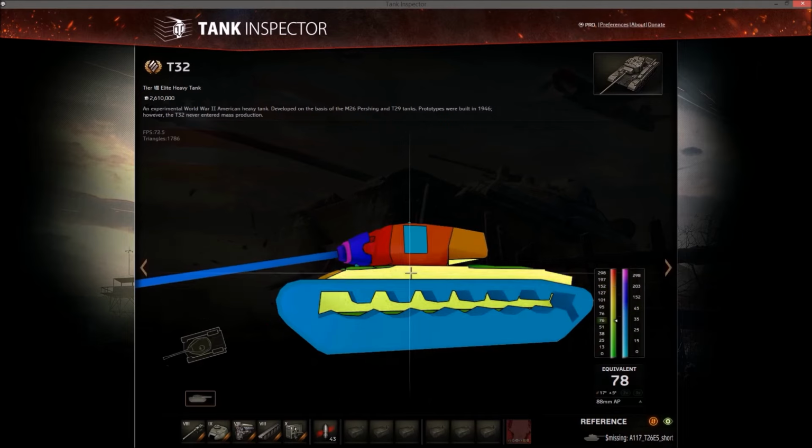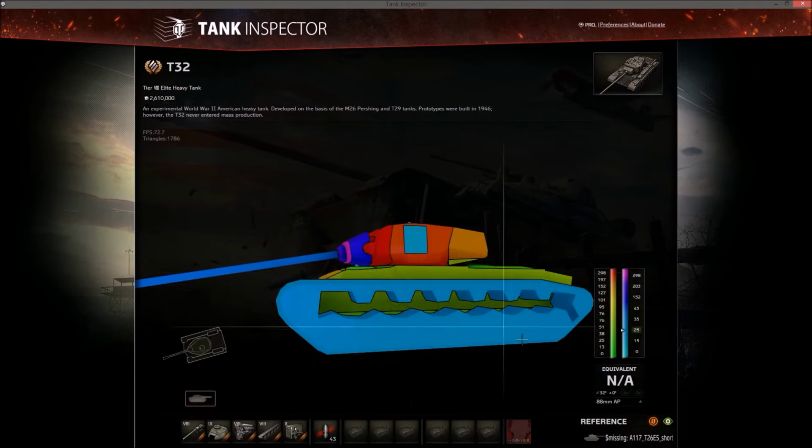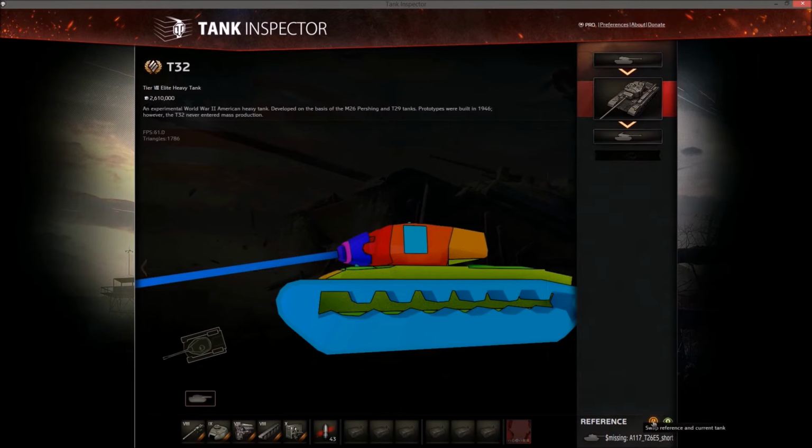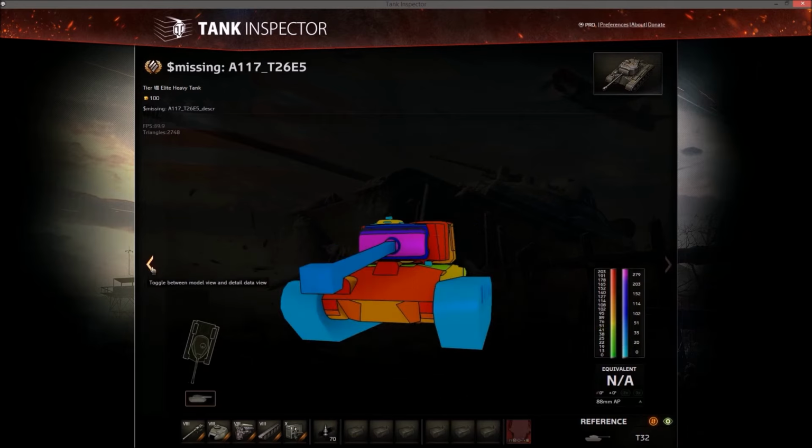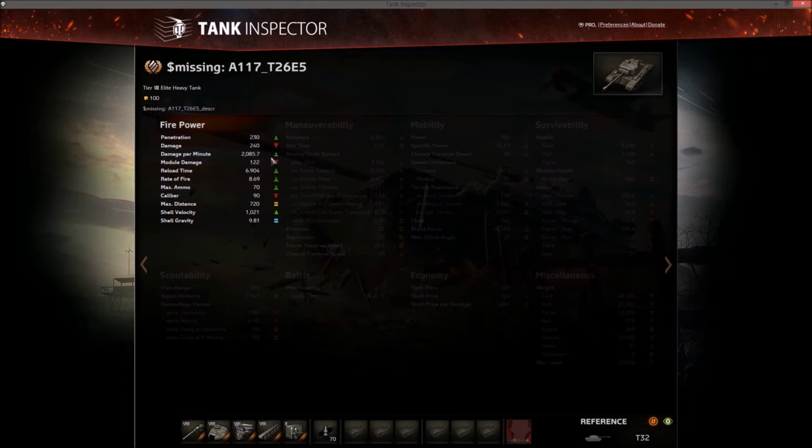So the ultimate Pershing, but side armor is still the same, 76 millimeters. So that's the usual for American heavy tanks with no armor on the sides. So yeah, hull down, it's great. Doesn't have the alpha, but hey, has the DPM, right? And the penetration's a lot better.